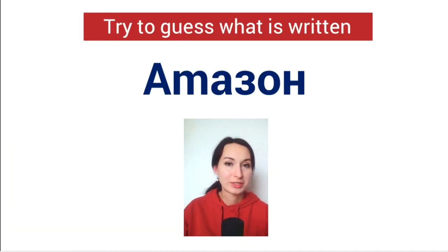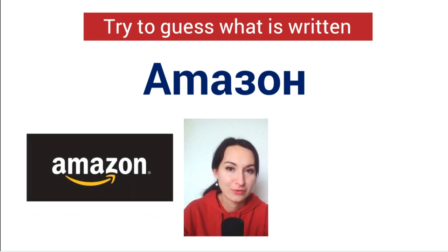Okay, look at this word and try to read it. I will tell you that there are several Russian letters in it, and this way you will hack your brain because you will need to read it with English and Russian letters. I believe it's really easy to guess. So, what do you see? Can you guess what this word is? Amazon. Of course, it's Amazon. And in Russian we say Amazon.